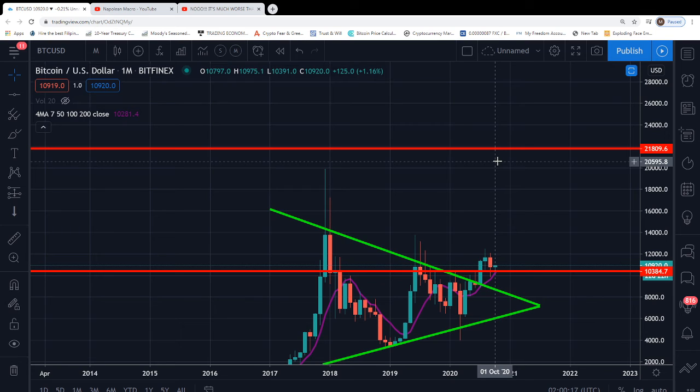And as long as it stays above 10,384, I'm going to say that it has the potential to reach, conservatively speaking, $16,000 to $18,000. It still could happen in 2020. It may take a little bit more time, down in 2021, maybe even longer. But that's what I'm going to say. My conservative target is 16 to 18,000. The technical target is 21,000 out of this symmetrical triangle. So that's all I got for you guys.